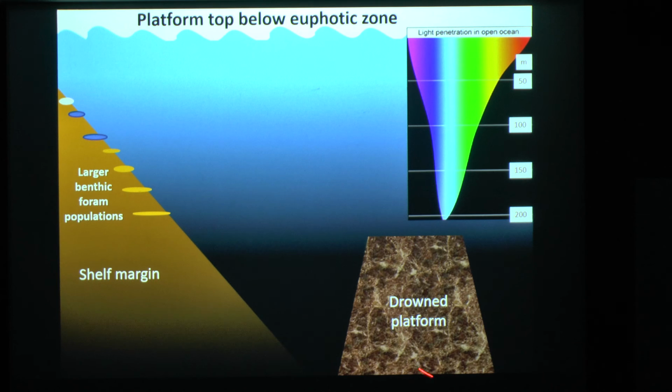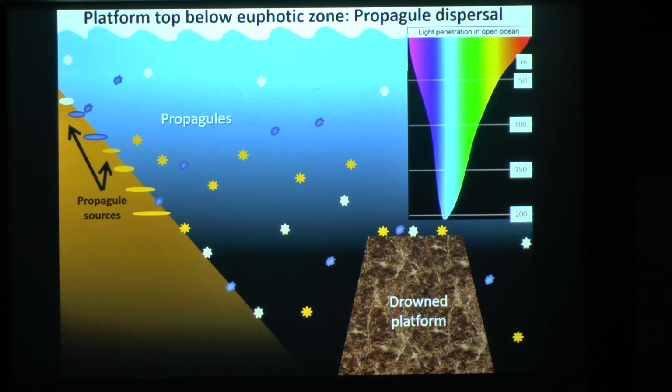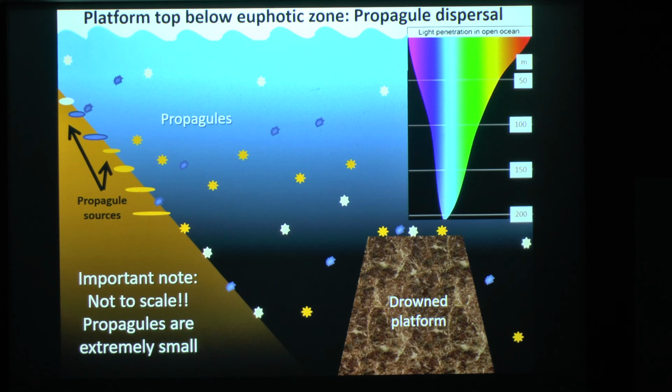Anyway, so I've drawn a little platform here below any significant light penetration, and we've got the largest forams here, living right at the deepest part of the oligophotic, as we call it, zone. I've just said euphotic here, but I should have said oligophotic, or the lowest of the light zones. Okay, but these propagules, and let me tell you that they're far smaller than this. I mean, they're on the order of 20 microns or so. So they're not really this big, but I've color-coded them such that the light ones are the shallower waters and the yellow ones are the deeper water, the nummulites.